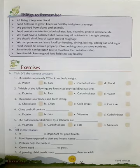All living things need food. Yes, food helps us to grow, keep us healthy and give us energy. We get food from plants and animals. Food contains nutrients, carbohydrates, fats, vitamins, protein and minerals. We must have a balanced diet containing all nutrients in the right amount. We should drink lots of water and eat roughage.